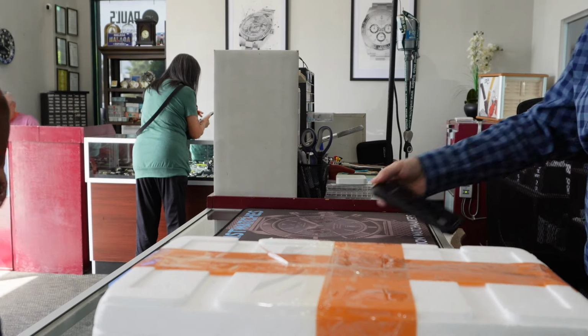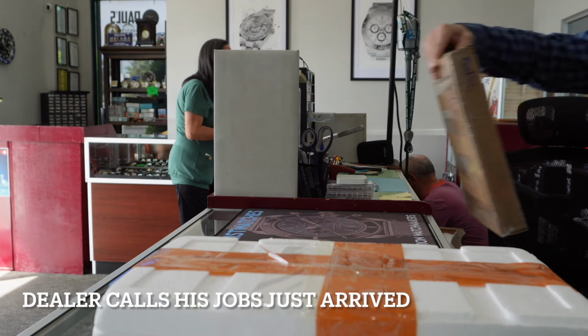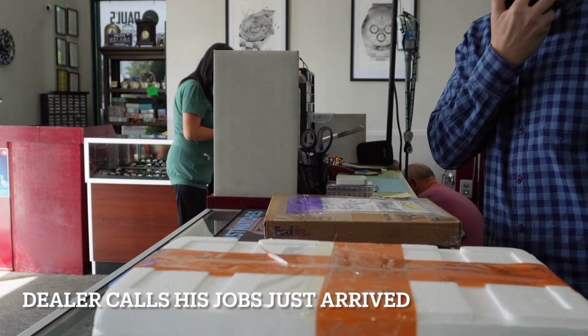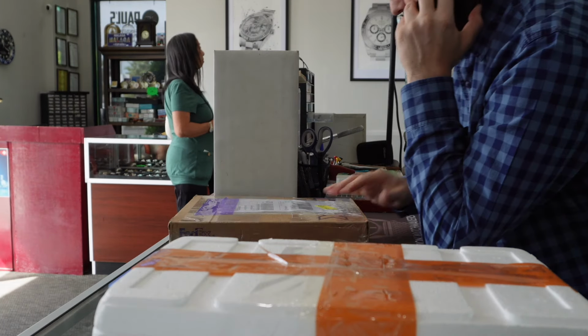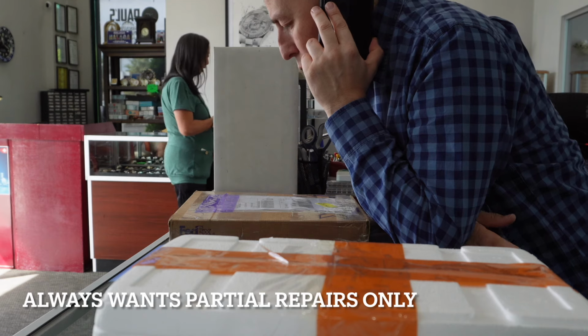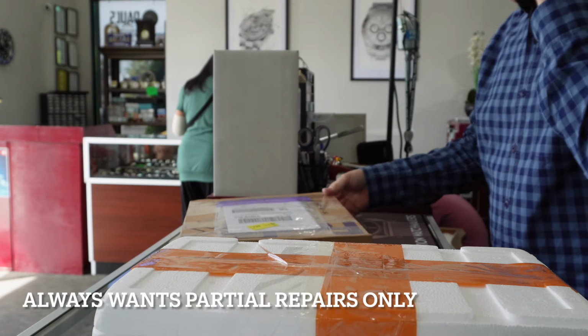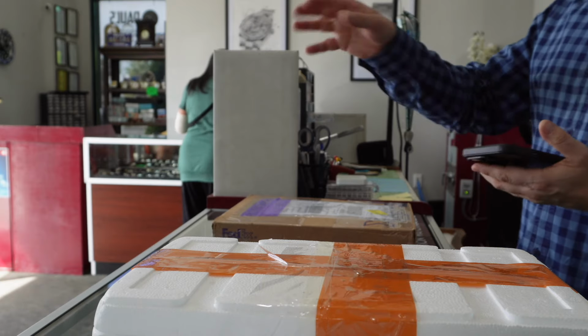Thank you. So I have the package here. I have not opened it yet. It literally came just a few minutes ago. If I know you want, just kind of get them running. You don't want like full restoration or anything like that. So we'll go through them. If you give me a little bit of time, I'll get back to you later today, okay?